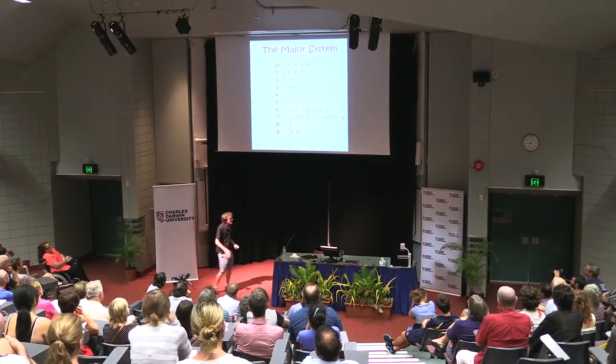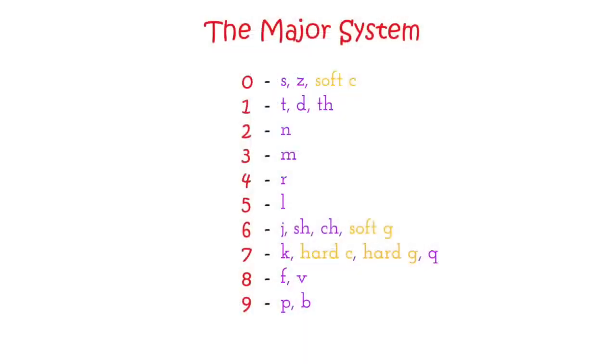We'll start with a simple system instead for coming up with images and words for more than one digit. If you study memory, it's very famous, and it's called the major system. It's based on this table in which every digit corresponds to one or more consonant sounds. So you just learn this table. Zero, for example, corresponds to the s sound or the z sound, or the soft c, but that's the same sound. So it's the sounds that matter here. And one corresponds to t, or d, or th.